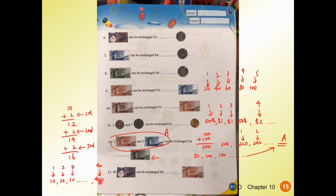And then so this is the total value for the 40 $10 notes, and then you do the skip counting for the $100 notes. 100, 200, 300, 400. There, they have the same amount, and I will let you figure out how many $100 notes that you can exchange for.